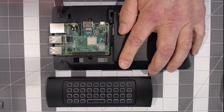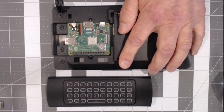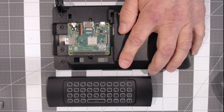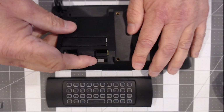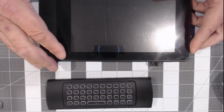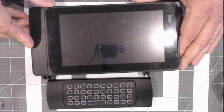As we go down the road and things change, if we need to upgrade the boards, you can see how simple that is. And there's 4 nuts. Any GPIOs that you have in use need to be plugged back in, same as the display ribbon cable. And that's it. I think it gives us a very clean design.